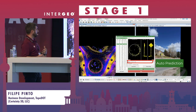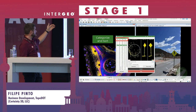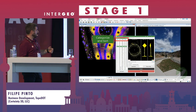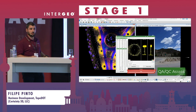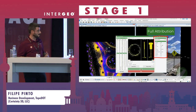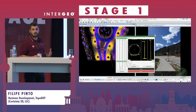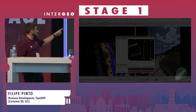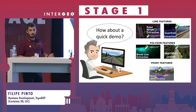So it's automatically predicting and giving you a list, categorized and sorted by type, where you can just, as a user, click accept or skip. You skip the ones you don't want to extract and you accept the ones that you want to have in your GIS deliverable. Well, you can understand how tedious this process is. So having a tool that can give all these insights for you in an automated way, well, it's invaluable, right?